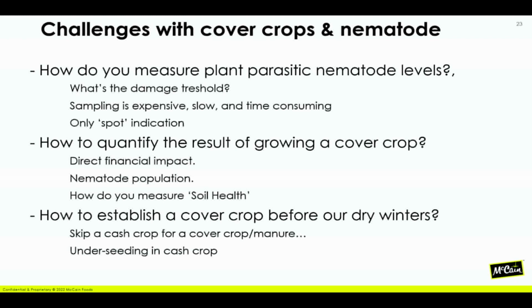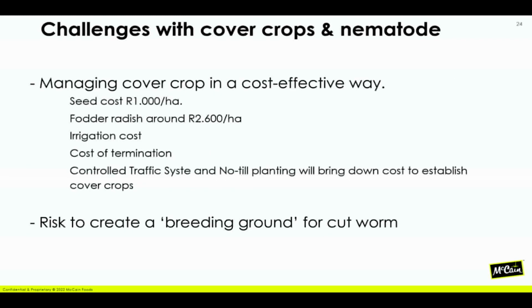Other thing to get a cover crop established in time is underseed in maize. We have tried it a bit. We're not that good at it, but that's gonna come this year. Manage cover crops in an effective way. Talked a bit about it, establishment cost, seed cost, irrigation cost, the cost of terminating it. And then what we found last year as well, where we had a lot of cover crops, we found quite a bit of cutworms there when we planted our next crop. Okay, that was all I have to say.